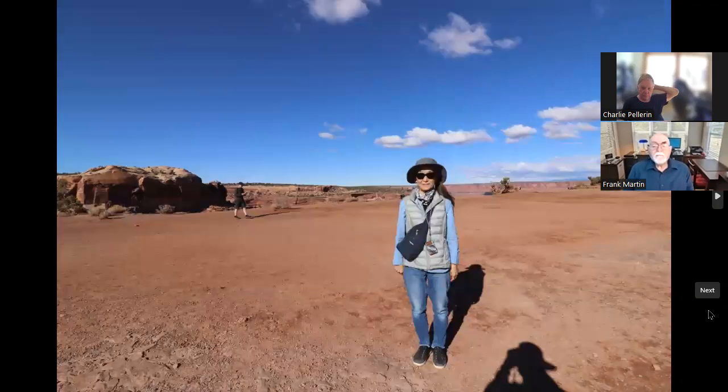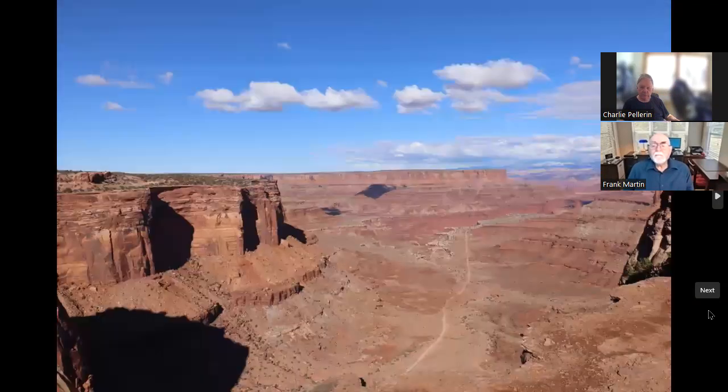This is about going down into the canyon. This is where we go down to get on the White Rim Trail. We stopped at all the overlooks of this little park, and this one happened to have this giant plateau of flat land. I have no idea how that existed. The view from here.